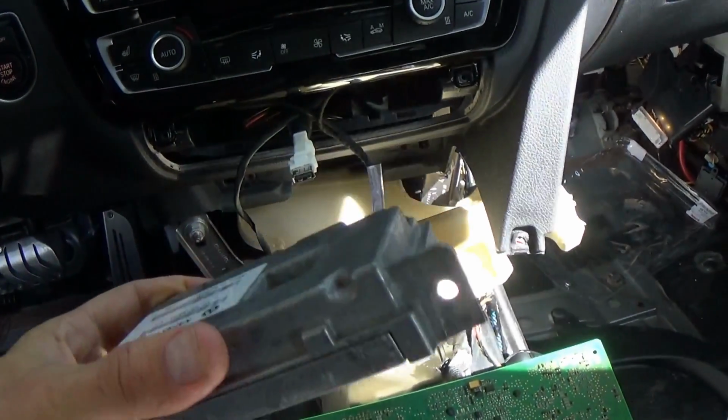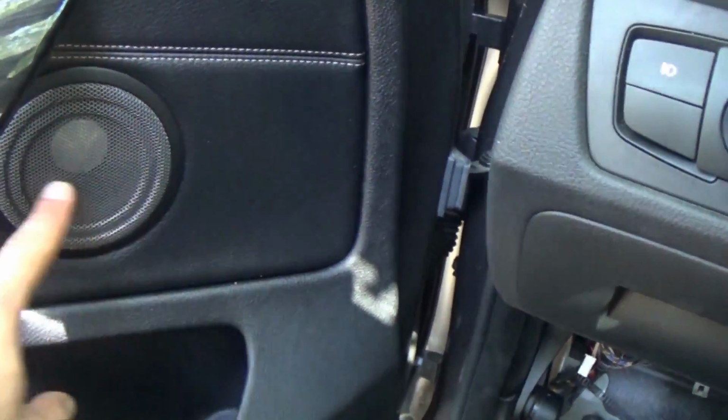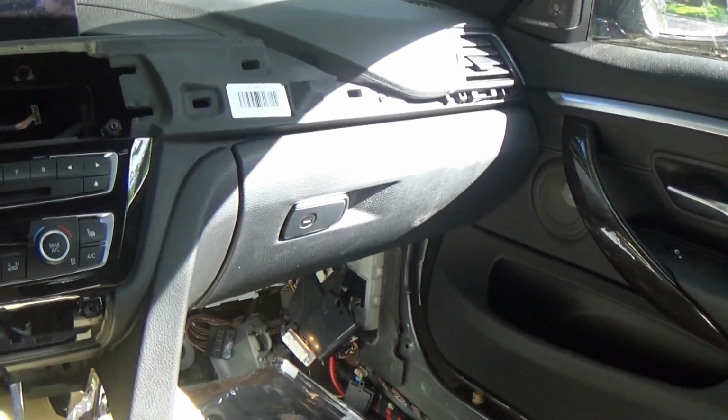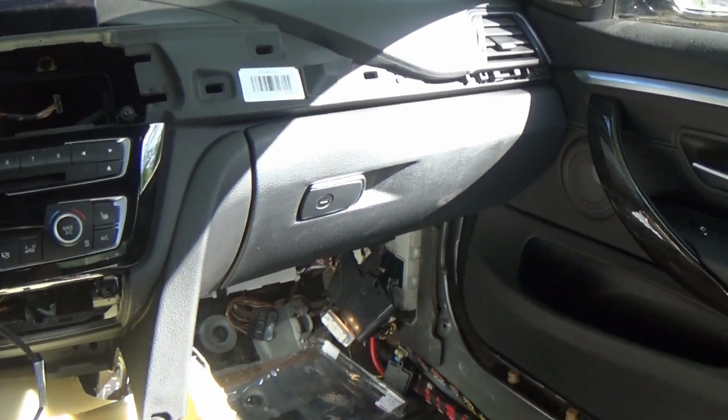This module was also affected, and this module is located right here, so you can see where the water was. So it's pretty bad. Probably somewhere like here. Water was somewhere like here. You cannot see it on the speaker though. Maybe a little bit lower than here. So yeah, this is a pretty much brand new car, but the water damage killed it pretty bad.